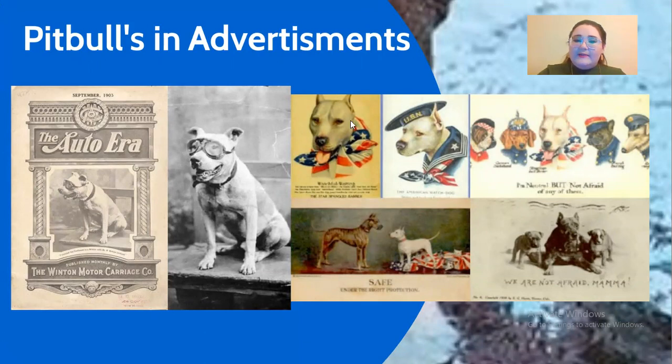They were what they wanted to portray as the American dog: loving but fierce, protective, all that wonderful jazz. So as you can see down here, they were painted as advertisements for the military. Now, if you go on to the left with the little goggles on the little guy, you can see they were not just military propaganda. They were advertising everything, and of course, auto. Because they were named the All-American Dog, in hopes to boost sales, they went ahead and did advertising with pit bulls in them. Isn't that adorable? Moving on.